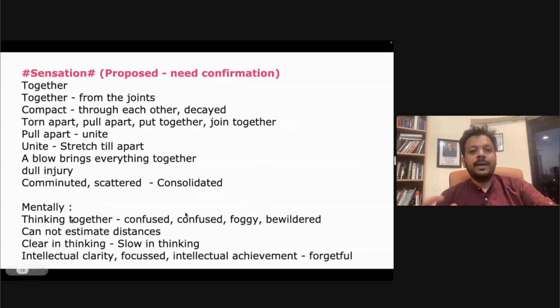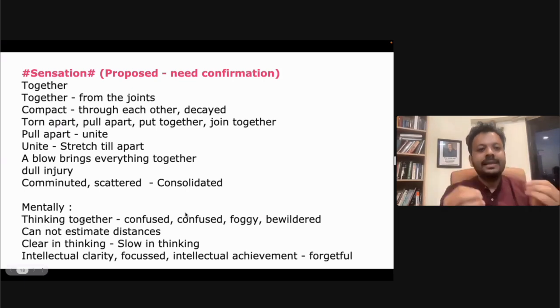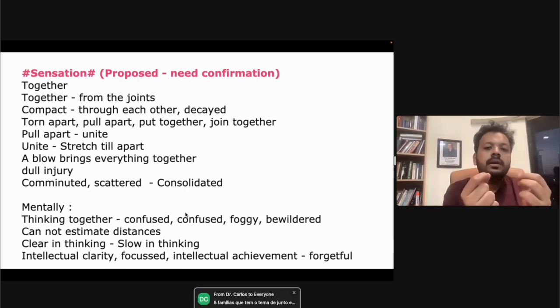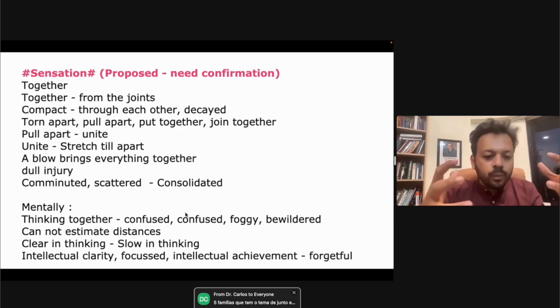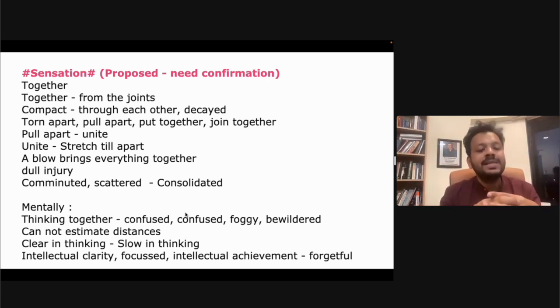What do we know about this family? The very important pattern and sensation is being together, together from joints, together through each other. They cannot tolerate the idea of being torn apart, pulled apart, and the idea of having to be put together, joined together, and have a deep sensitivity to being pulled apart. And the opposite is to unite.